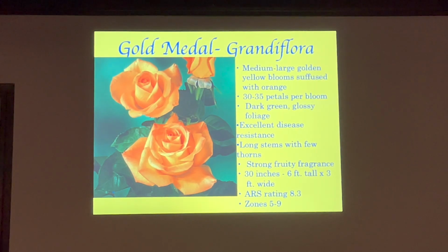It's not terribly wide. It's only about 30 inches tall. Well, that's not right. Apparently, 30 inches to 6 feet. That's kind of a big range. I think you can say, in our climate, it might get to 4 feet. Go up farther north and it'll only be 3 feet. Go to California and it's 6 feet. That's probably why it's got a range like that. Because the one that I had, I think, was around maybe 4 feet tall. And then it's about 3 feet wide, so again, it will fill in a nice space. It has an ARS rating of 8.3, and it's a zone 5 rose.